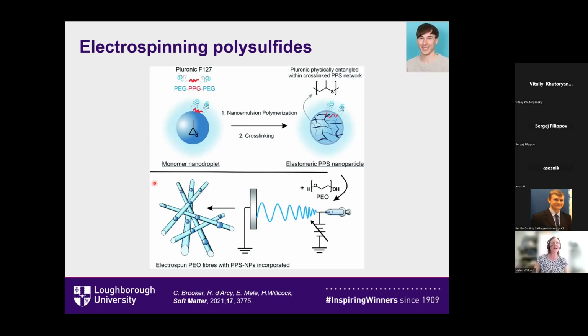And what Charlie did was took these polysulfides that have been synthesized by Richard, and these materials are interesting because they're able to be degraded by things like reactive oxygen species, which are often present in diseased tissue. So Richard was really interested in what these materials did before and after electrospinning, and what we were looking at is how did it impact the electrospinning process.